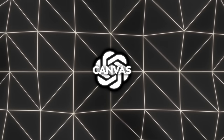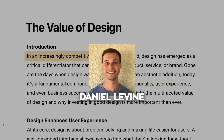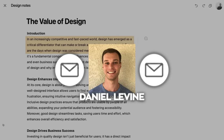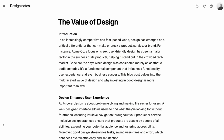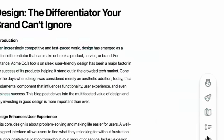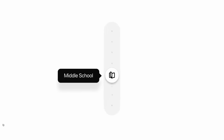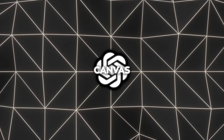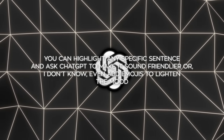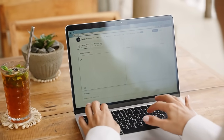Now, for my writers out there, this thing is a game changer. During a demo, OpenAI's product manager, Daniel Levine, showed how you can use Canvas to generate emails, for example. So you prompt ChatGPT to write an email, and instead of just getting it in the normal chat format, it opens in the Canvas window. From there, you've got a bunch of cool tools at your fingertips. Let's say the email is too long. There's this little slider that lets you adjust the length, make it shorter or longer, but here's where it gets really fun. You can highlight any specific sentence and ask ChatGPT to make it sound friendlier or, I don't know, even add emojis to lighten the mood. You can also translate the whole thing into another language right there in the canvas.